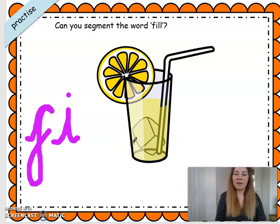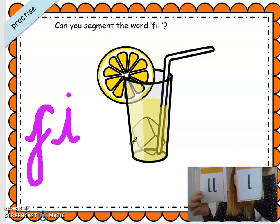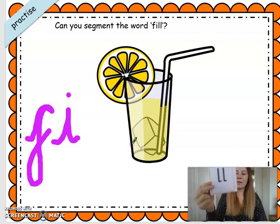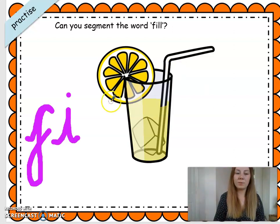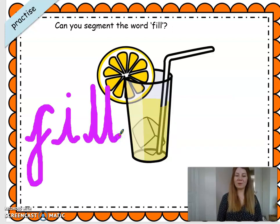Okay, last sound. I, oo, fill. Now we've got the sound oo at the end of the word. So do you think it will be this one or this one that we write? You're right, it's this one here. So I'm going to do my entry stroke up to the top, down in a straight line, and I'm going to keep going because remember, if it's a digraph, we join it up and flick. There we go.